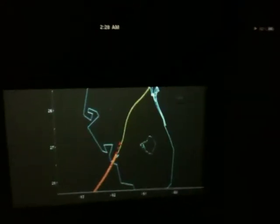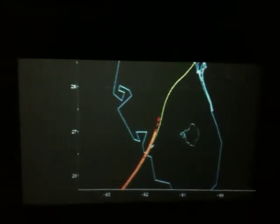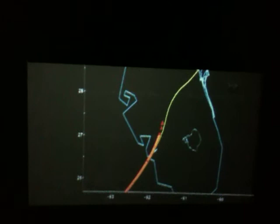At this point, the shuttle should have passed through the peak heating levels. At the optimum turn right there, just below the line is where we were sitting. If you can see this little reference point right here, we were sitting just at that line. Coming up on the terminal area energy management, which begins about 85,000 feet at Mach 2.5.